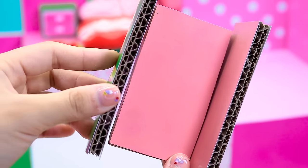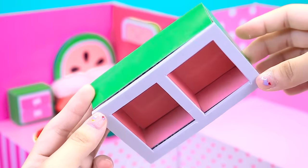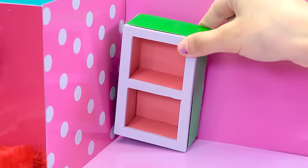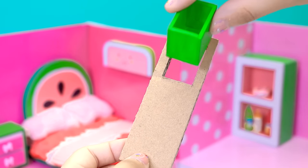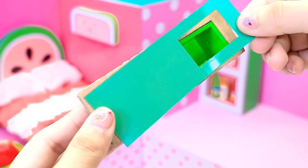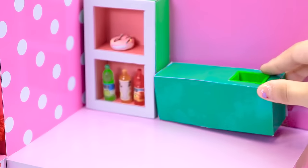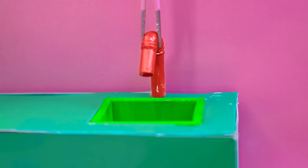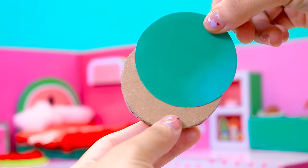Together. I think we need to make a refrigerator that is modern but looks so cute. Fill the fridge with soft drinks and cake. Chairs are missing.